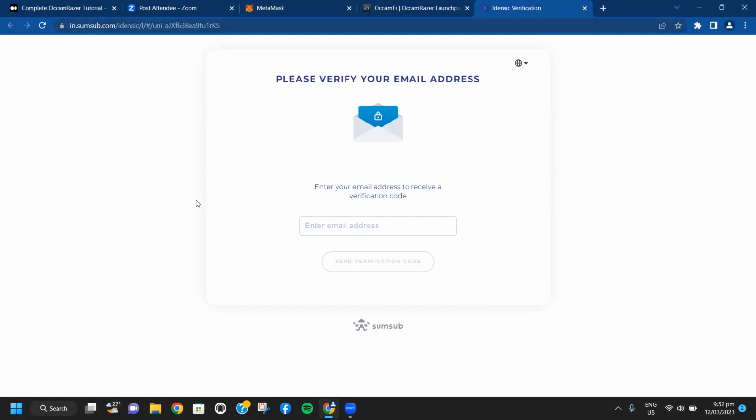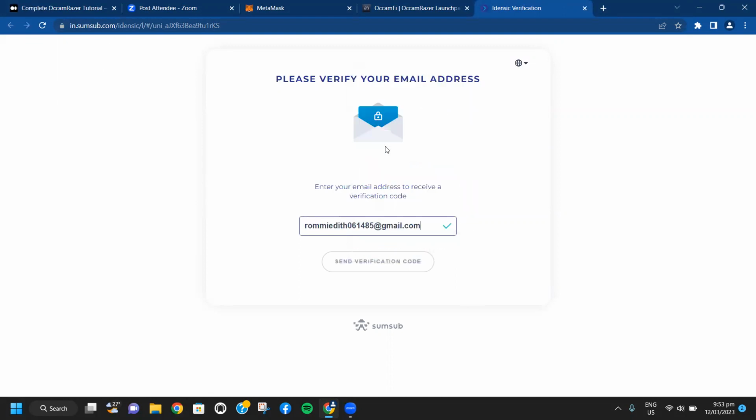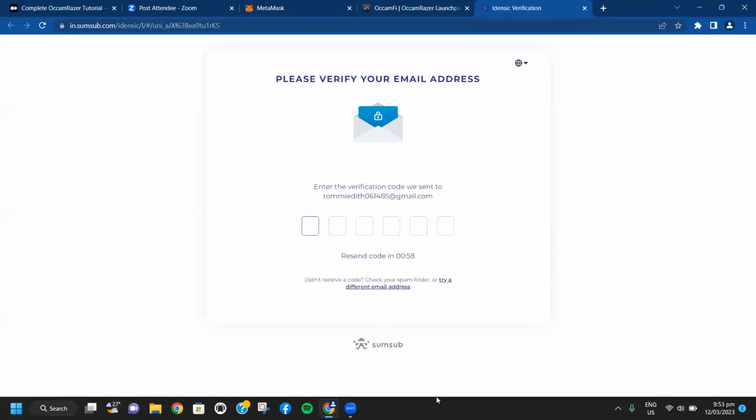I believe this is a KYC provider. It's sumsub.com. And the very first thing that we're going to do is to verify our email address. So we're just going to provide a valid email address, and we're going to click on send verification code. So just give me a few seconds.